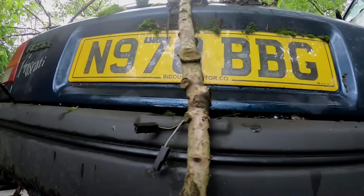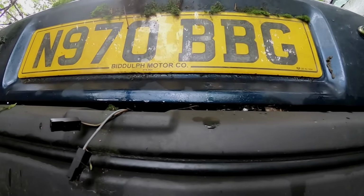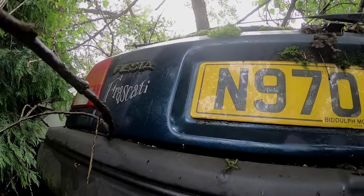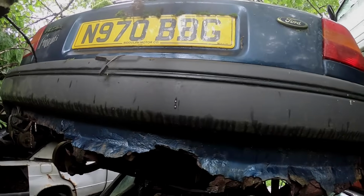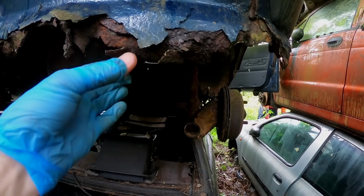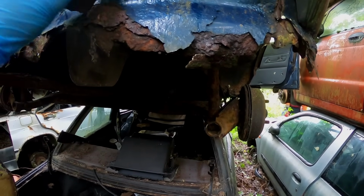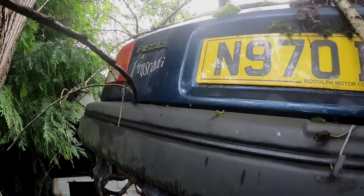So it's an M-Reg from Biddle the Motor Company, something like that. But it's a Fiesta Frascati. What a rare limited edition this was back in the day. I think I know a couple of people had one of these. They're extremely rare, obviously, these days. And this one, it's just been held together with paint. It's like ripping material. What a shame.